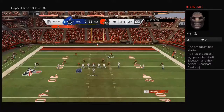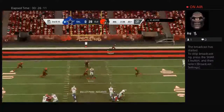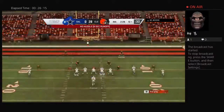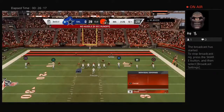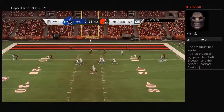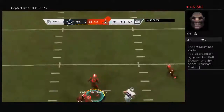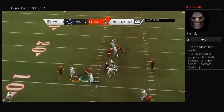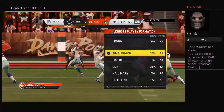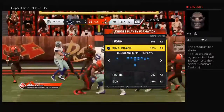After the incompletion, here's 2nd and 10 from the 20. Looking to throw. Prescott completes it to Jason Witten. And he'll go down here at the 12-yard line. 8 yards on the completion, but now they face 3rd down. Prescott now. And my goodness, another interception. Picked off by Morgan Burnett. And he'll go down inside the 15 at his own 13-yard line.